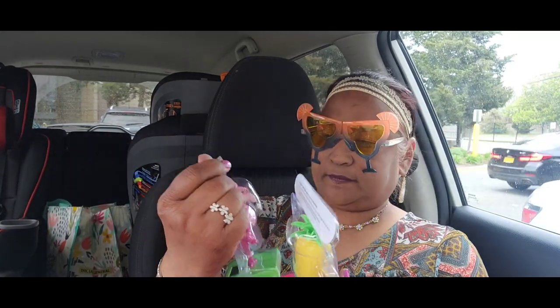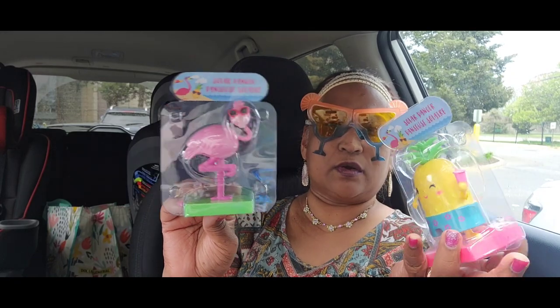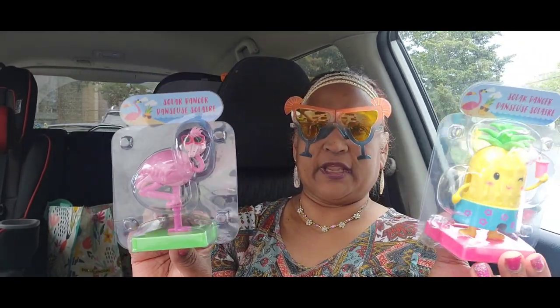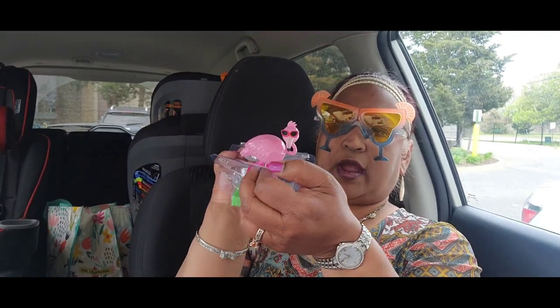Then I got the Solar Dancer. I got the flamingo, and I got the pineapple. Isn't that gorgeous? Flamingo and the pineapple. They are really, really gorgeous. I love them. Look at that. How absolutely gorgeous. I love those. So you guys like my sunglasses? I love this one. This one is absolutely gorgeous.